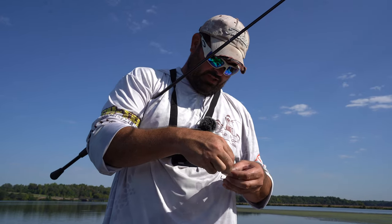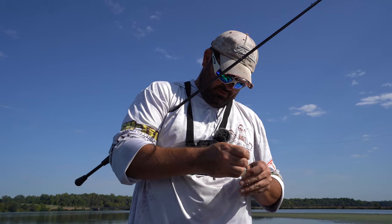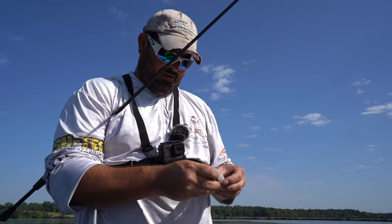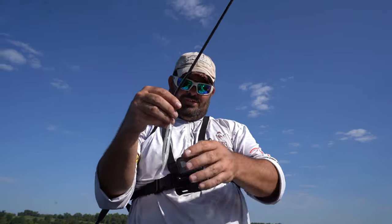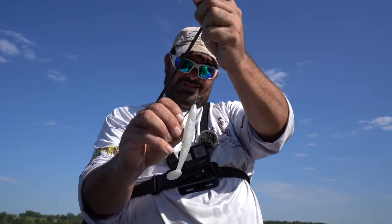This is a Reaction Innovations, and I'm drawing a blank on the daggum name of this thing, and I've known it forever and I can't think of the name of it. Somebody drop in the comments, you'll know what that is. Skinny Dipper, little Skinny Dipper, just a white Skinny Dipper.